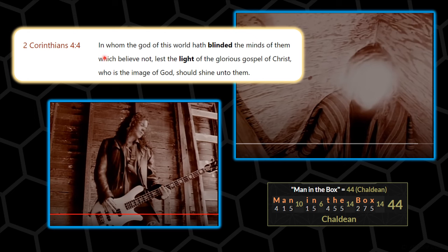So in whom the God of this world hath blinded the minds of them which believe not, lest the light of the glorious gospel of Christ, who is the image of Theos or El, the Almighty, or Eternal Jehovah, should shine unto them. And here we see the guitarist, or the bassist, I should say. And there's a lot of ladder references in the video if you take a look. And I assume that that is a reference to Jacob's ladder, or the ascension up out of the matrix, or out of the box.